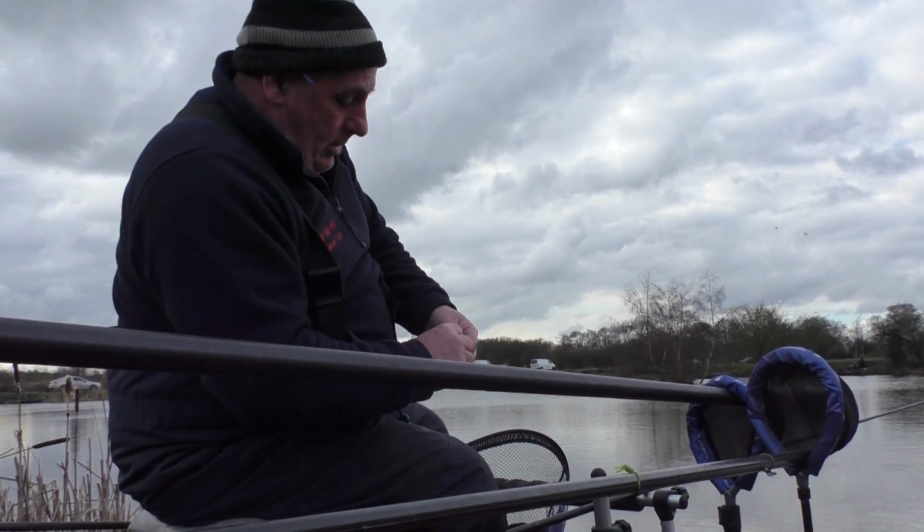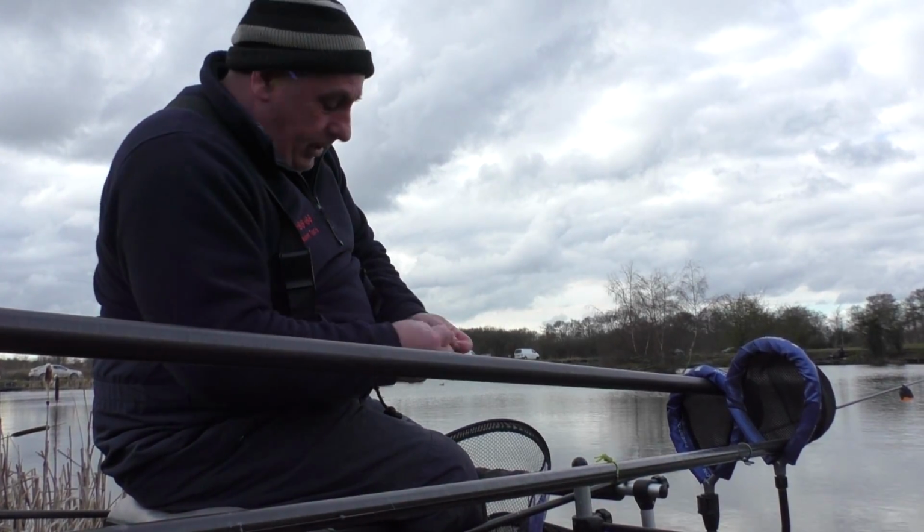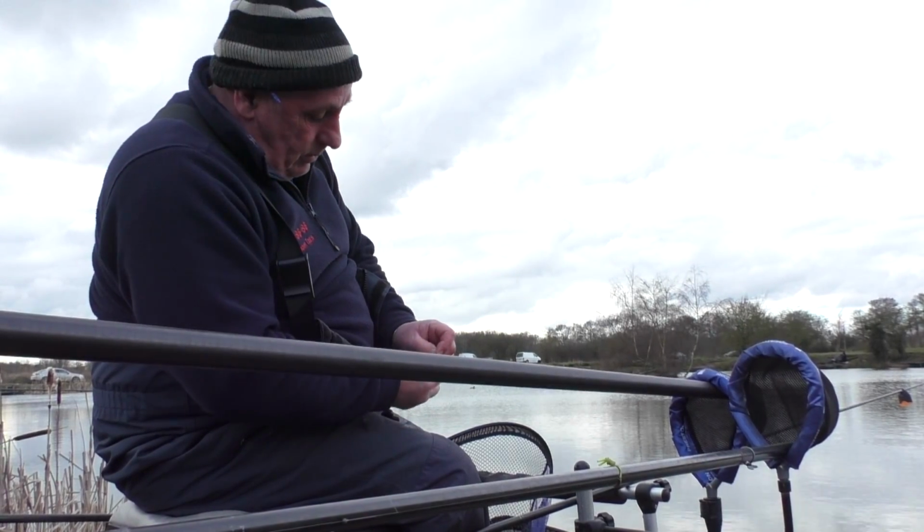Fishing hole 11, bottom, 3 pound mainline, to hole 11 bottom, to an 18 hook.